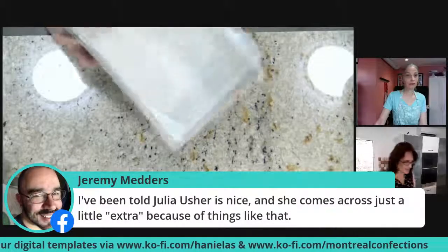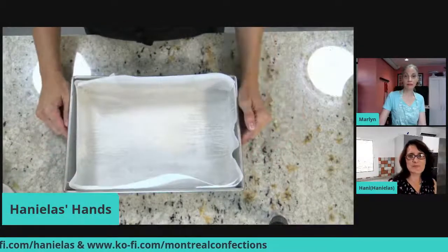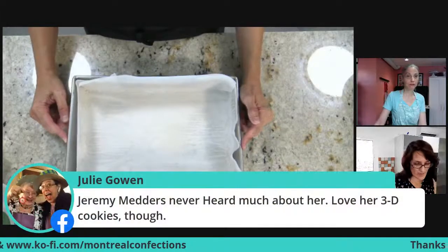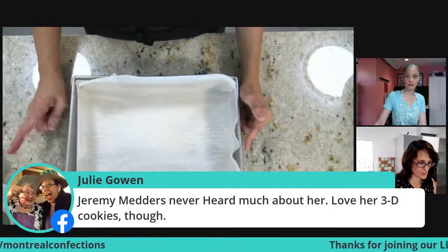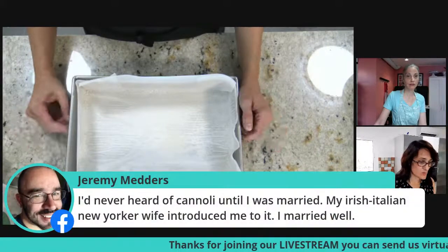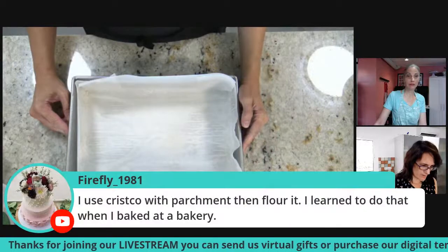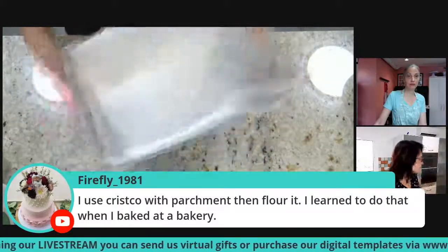Okay, I'm going to shake out the excess, and you can set this aside. You can also bake this cake in a round pan. It takes two 8 or two 9-inch pans. I also made cupcakes with it that turned out really nice. So I'm going to set this aside.